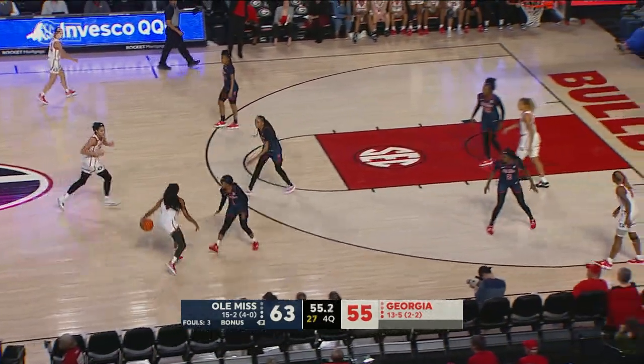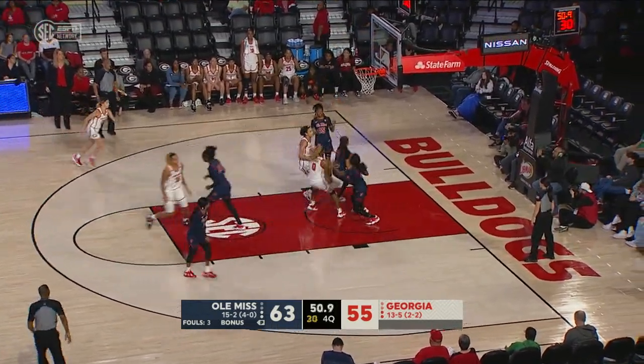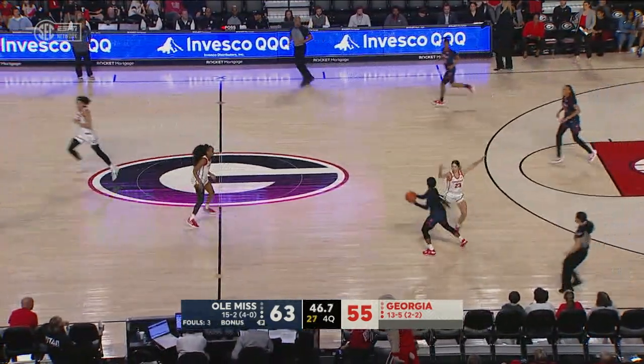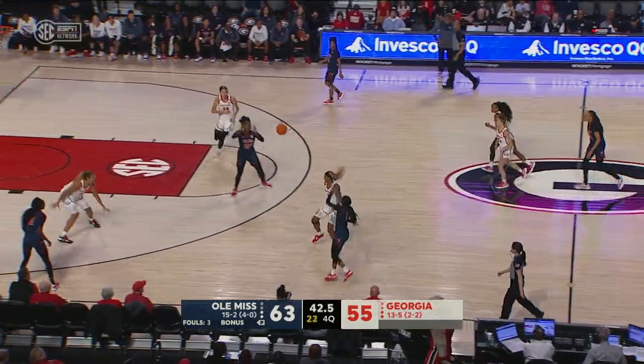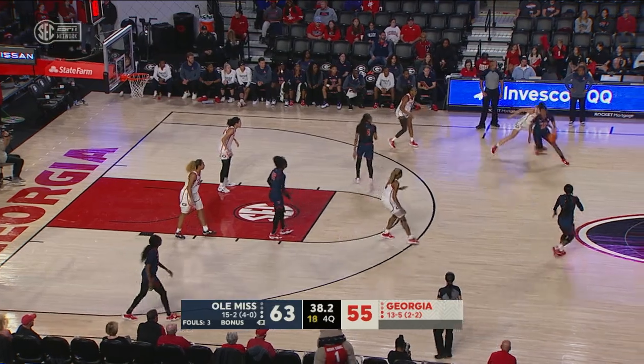Smith gets it to Battles. Under a minute to go now. Battles takes another 3. This one's off the back iron. Scott snags the rebound. Clears it to Taylor. Taylor gets it back. Clock working against Georgia. Down to 40 to go.